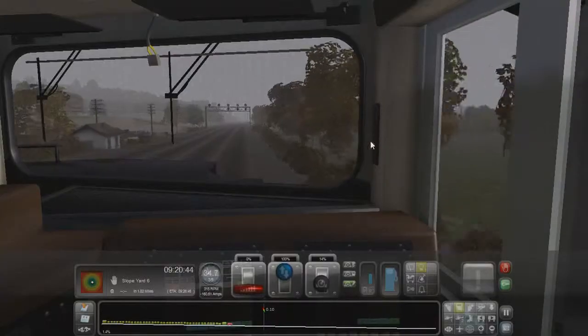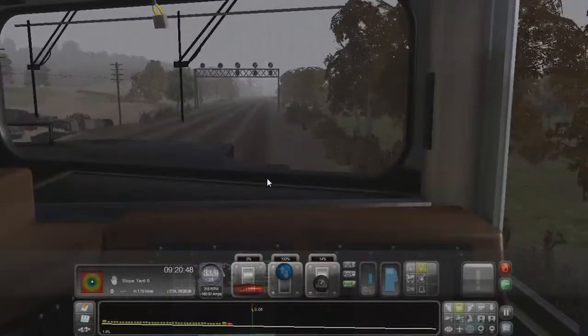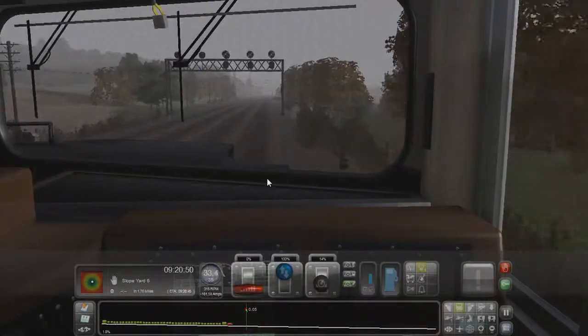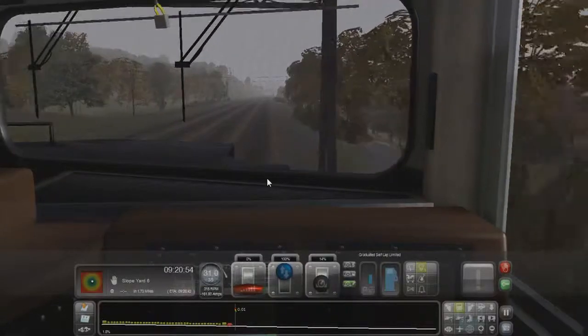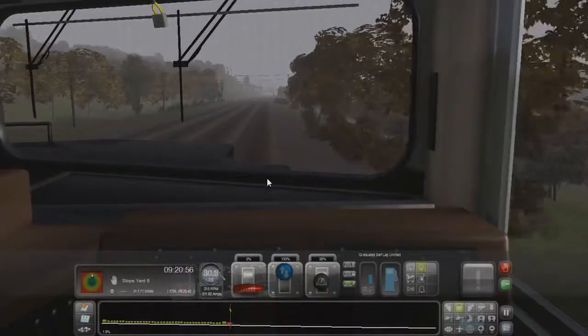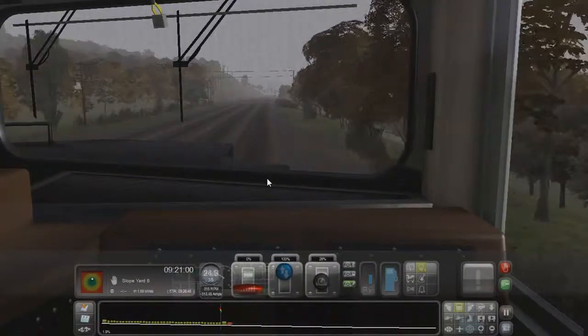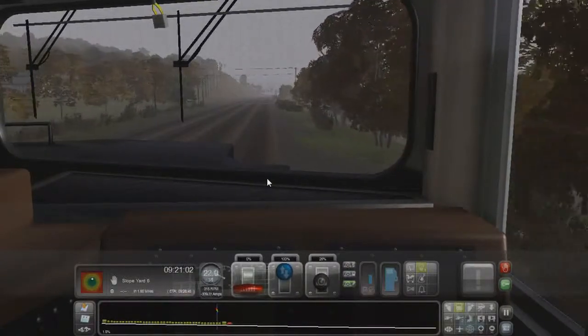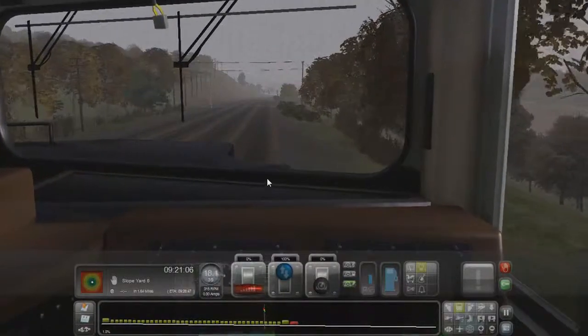Double check all my switches. Yeah, now that we got the blue line, we are cleared into the, it's a caution signal. Cleared into the yard. I'm gonna go ahead and bring my speed down a little bit here. I'm expecting a 15-mile-per-hour section coming up somewhere. I don't see it on the map, which worries me.